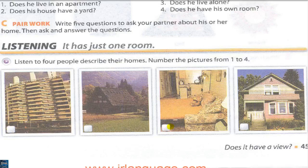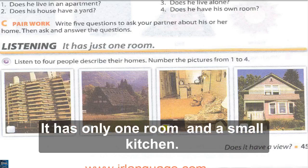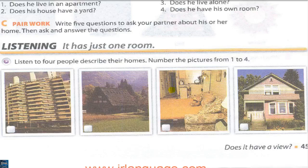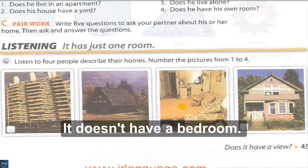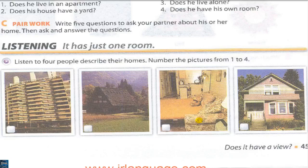Number 3. Her apartment is very small. It has only one room and a small kitchen. It doesn't have a bedroom. She sleeps on the sofa. So this is number 3.